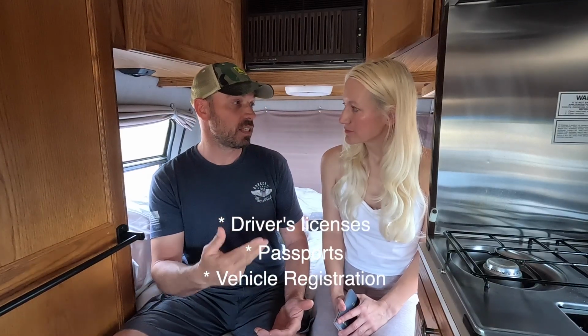Vehicle registration, passports, driver's licenses. We're actually making physical copies of our driver's licenses and laminating them so that we can use those instead of our real driver's licenses. Number 5, a wallet. It's actually going to be a fake wallet with cards and a couple dollars, so that if someone does try to mug you or take your wallet, you can just give it up with no problems.